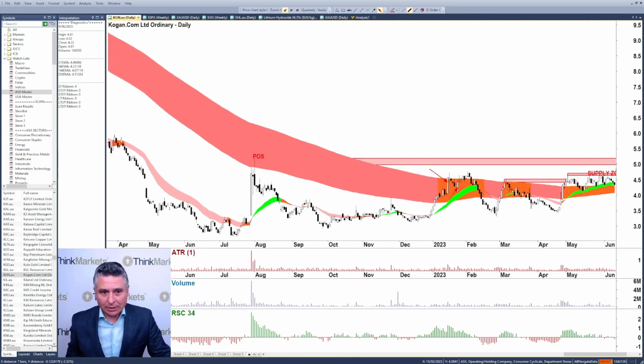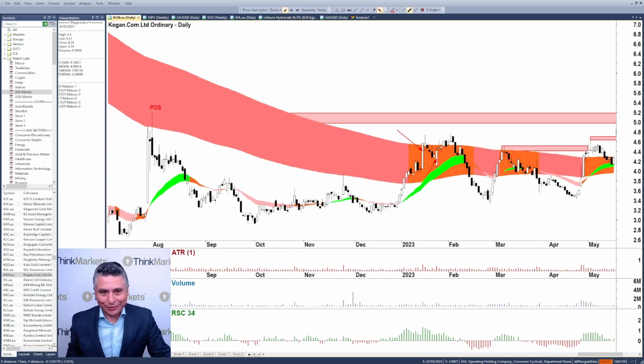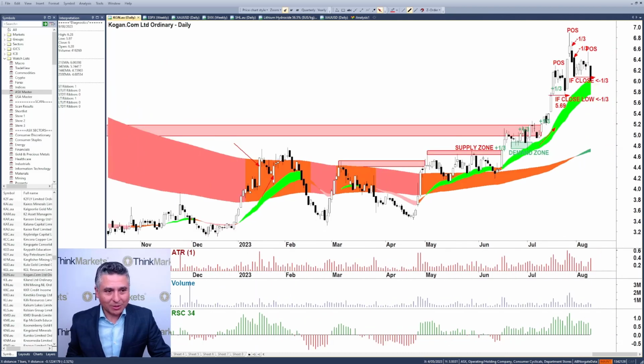We go through the traffic light system through amber, not ready in either of those two places. And we can tell that because in neither of those two places did we get above that long-term trend zone decisively with white candles, good price action, and hold above that trend zone. Not until we got through to May and June here.